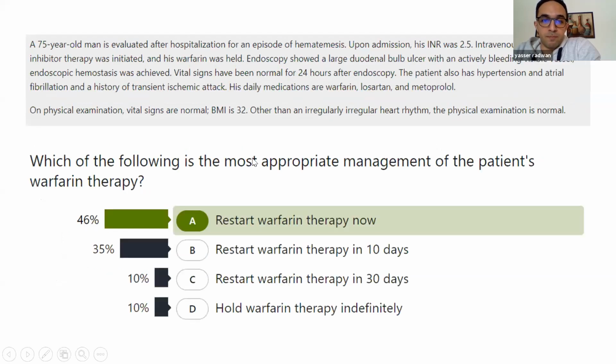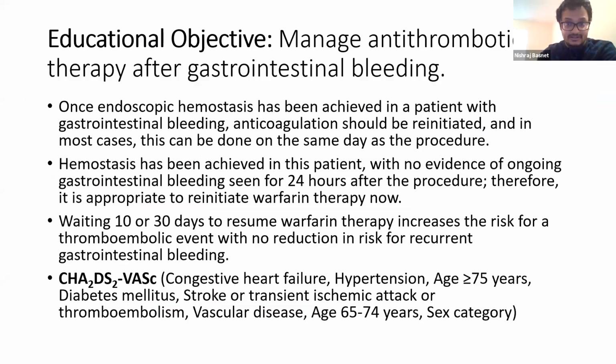Okay. And that's the right answer. I think the main point they're trying to hammer in here is that if the INR is therapeutic or maybe just slightly above therapeutic, it's always best to resume antithrombotic therapy after a GI bleed, immediately after the procedure. That is what they are saying.